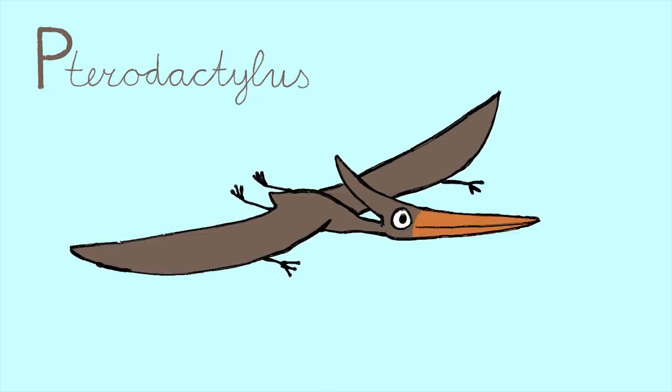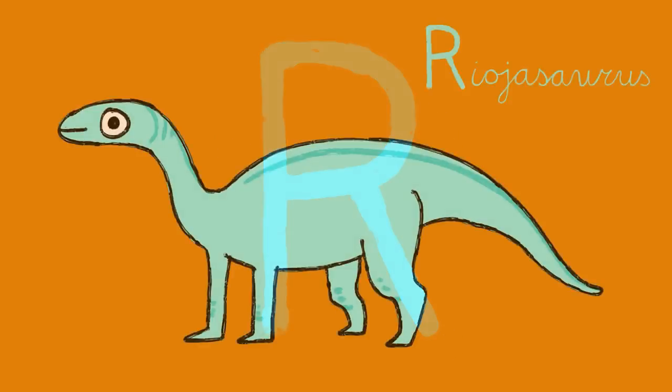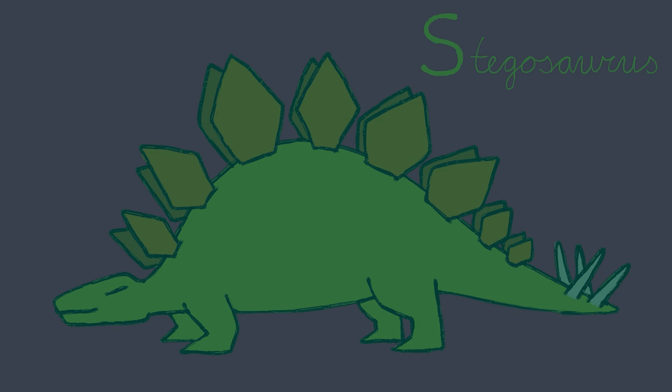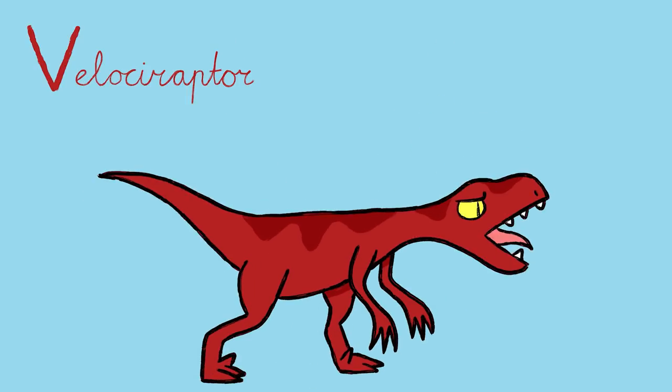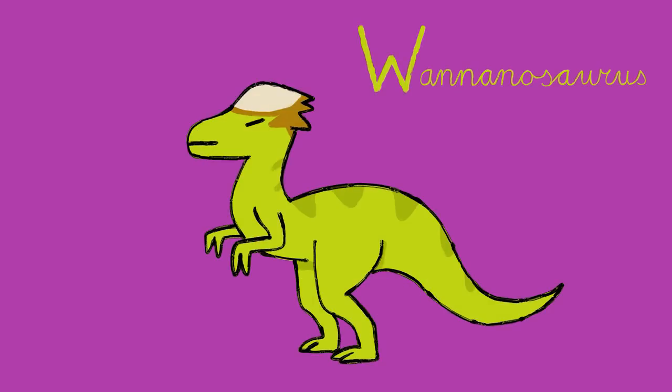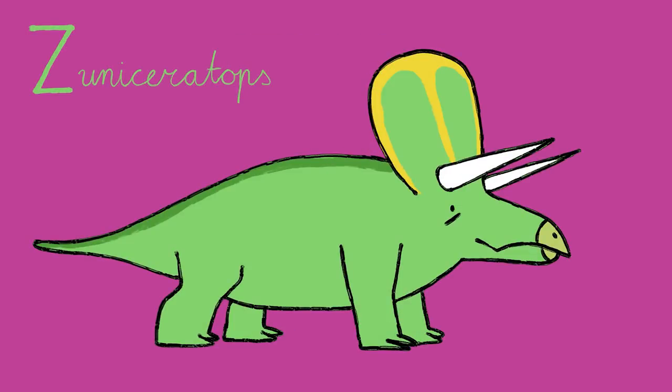P. Pterodactylus. Q. Quetzalcoatlus. R. Riojasaurus. S. Stegosaurus. T. Tyrannosaurus Rex. U. Utahraptor. V. Velociraptor. W. Wannanosaurus. X. Xiaosaurus. Y. Yinlong. And Z. Zuniceratops.